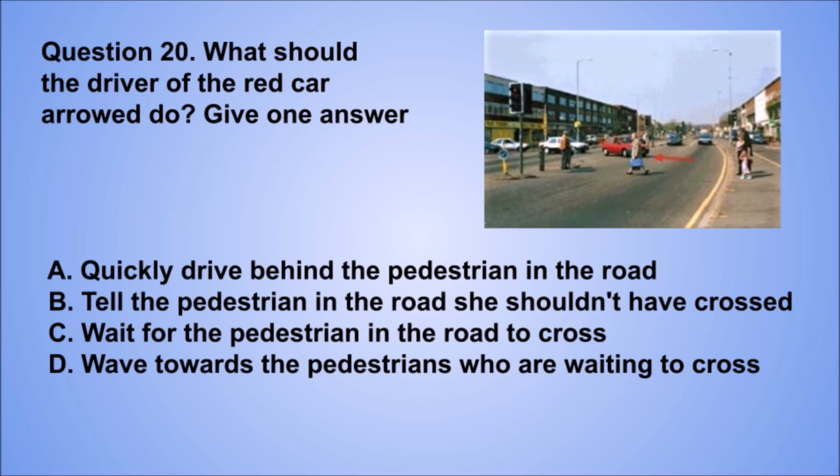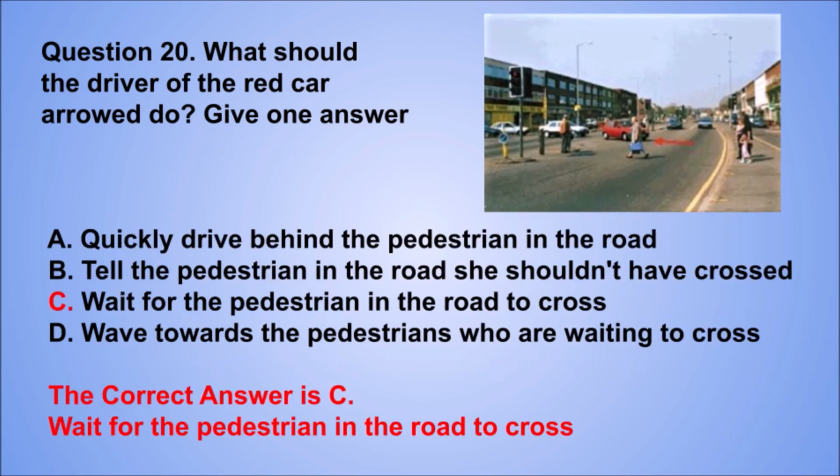Give one answer. A. Quickly drive behind the pedestrian in the road. B. Tell the pedestrian in the road she shouldn't have crossed. C. Wait for the pedestrian in the road to cross. D. Wave towards the pedestrians who are waiting to cross. The correct answer is C. Wait for the pedestrian in the road to cross.